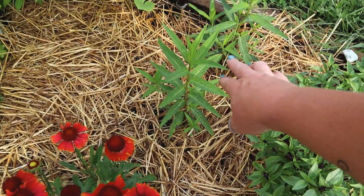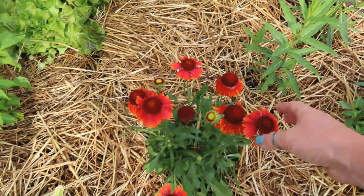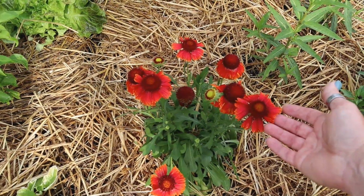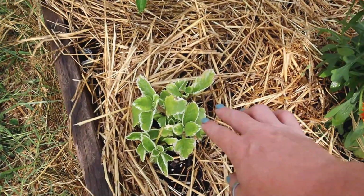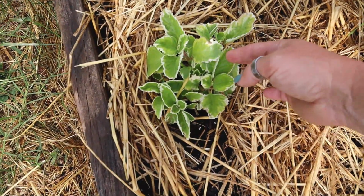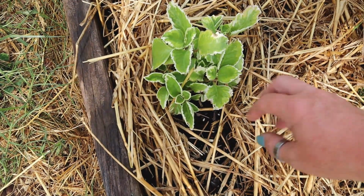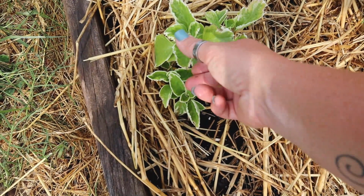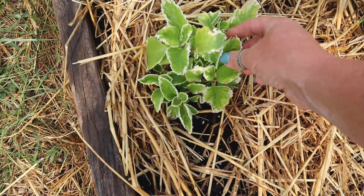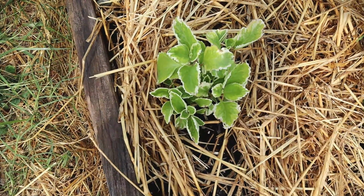This is butterfly weed, a beautiful flower for the pollinators. It's a perennial. This is a type of coreopsis, also a perennial. And then this is a new addition. I went to a farm store in Cullman, Alabama, one I had never been to before, and I found this Cuban oregano. It's got really thick leaves. I've never grown one like this before, and I love the variegated color on the leaves.